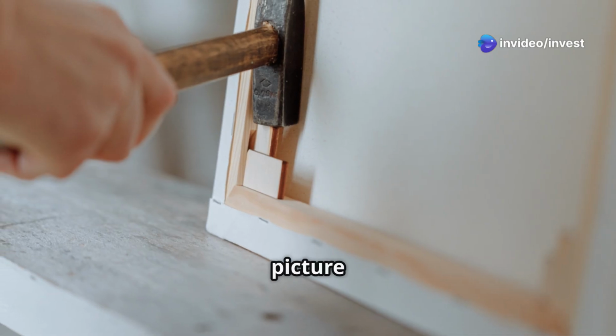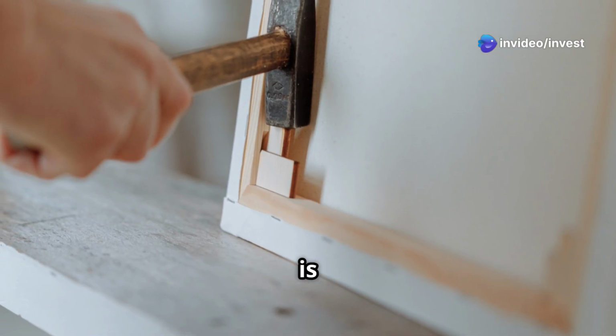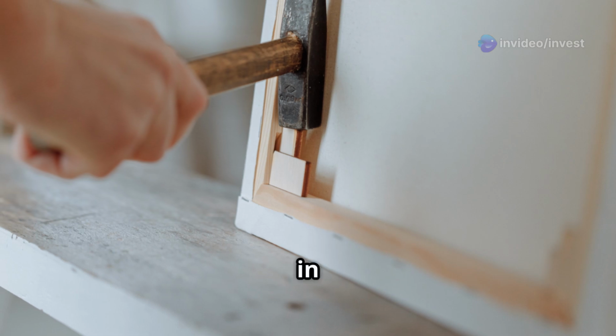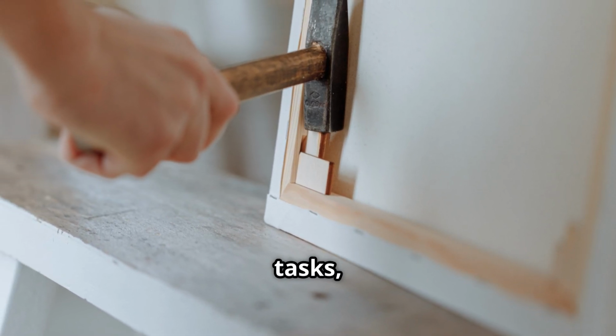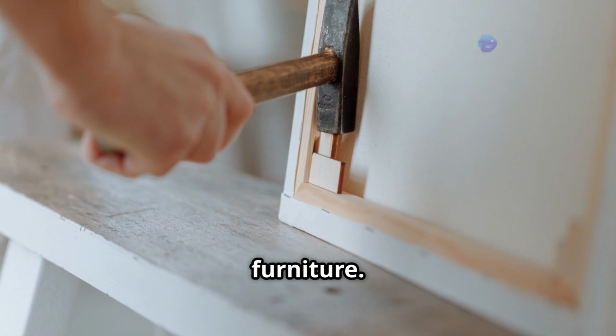Of course, you'll need your picture and a hammer to hang it. The hammer is a classic tool that everyone should have in their toolkit. It's versatile and can be used for a variety of tasks, from driving nails to assembling furniture.